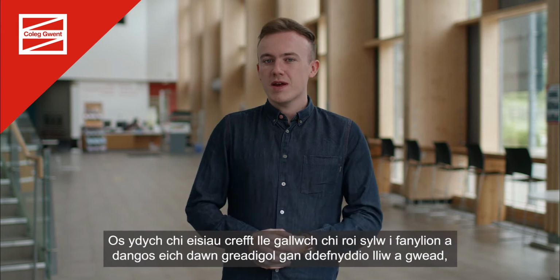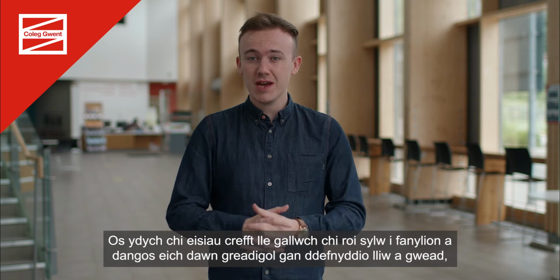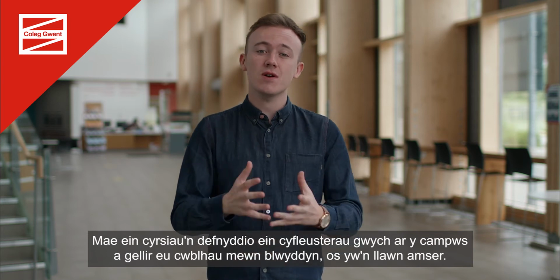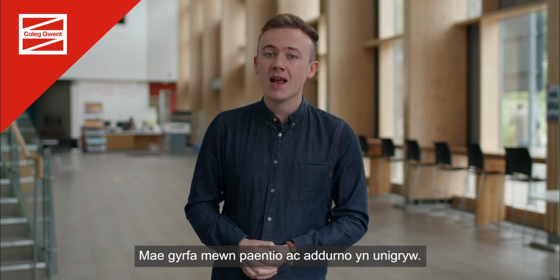If you want a trade where you can apply attention to detail and demonstrate your creative flair using colour and texture, then our painting and decorating courses at Coleg Gwent could be just for you. Our courses make use of our fantastic facilities on campus and can be completed in 1 year if full-time. A career in painting and decorating is unique.